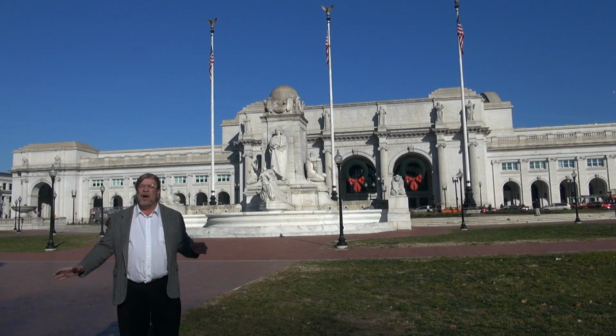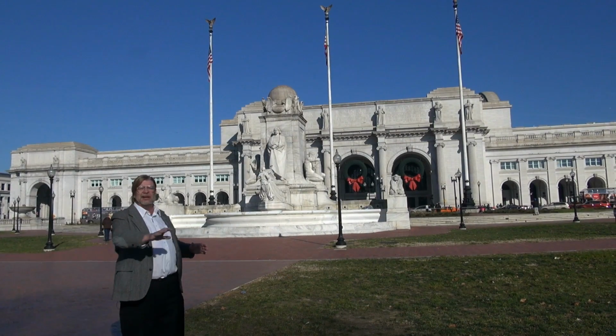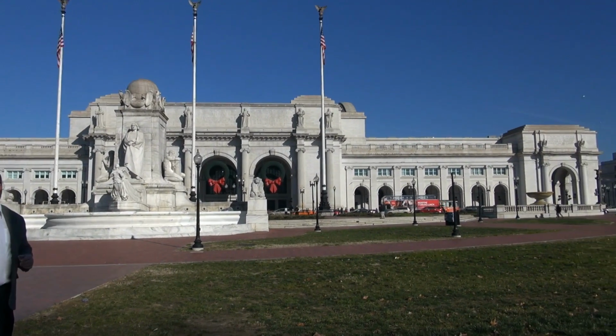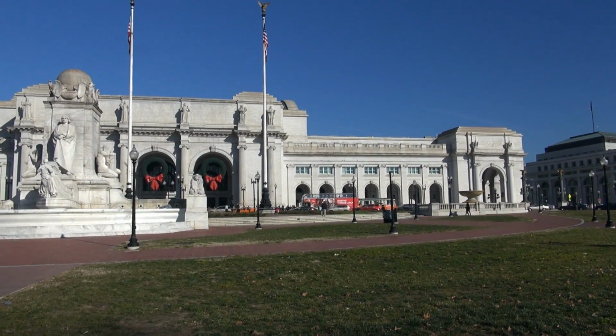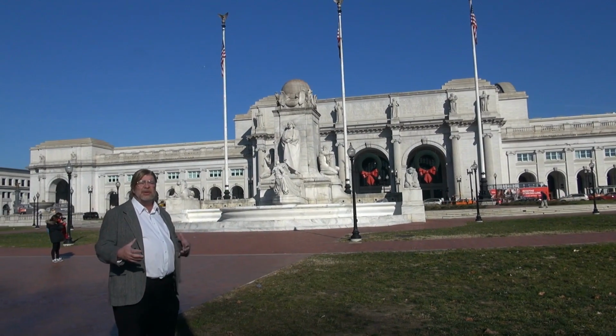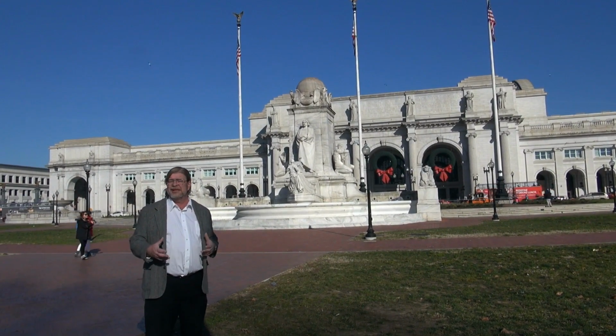Beautiful brick walkways in this kind of semicircular area around the station. Just in front of me is the United States Capitol building, right straight down the street. And so this is a huge, huge hub here in Washington, D.C.